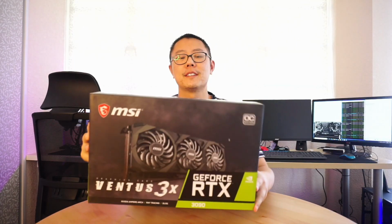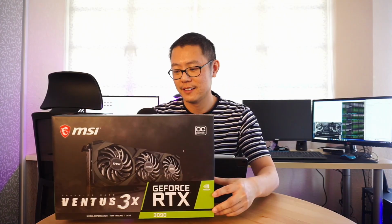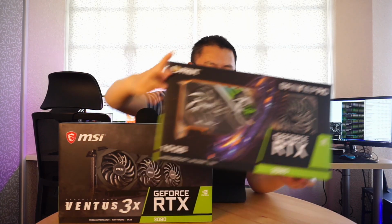So last week I bought a couple of graphics cards that I want to share with you guys, so just give me a second. So this is the MSI Ventus 3X 3090. This is the Palit Gaming Pro 3080.